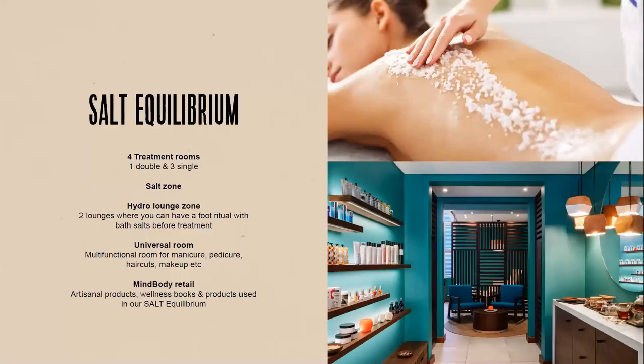So in terms of the spa, we have our spa with 4 treatment rooms, 1 double and 3 single. What's special about our spa is that we are the only spa that has a salt room in the Indian Ocean. You experience 15 minutes in this salt room whereby you inhale the mist, the air particles containing salt particles. It helps you to detoxify your body and also strengthen your immune system.